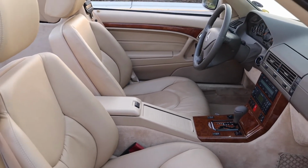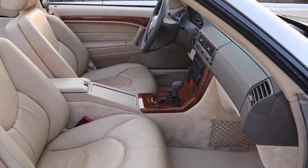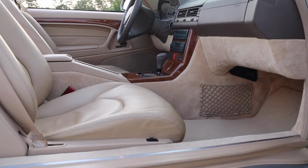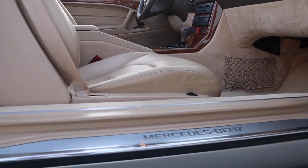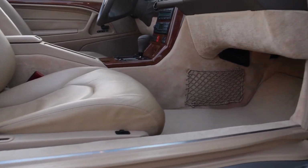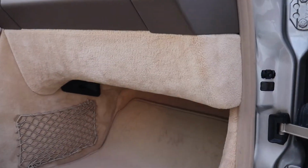At Autobahn-Vault, our goal is to exceed your expectations with our enthusiast-focused vehicles, and whether you search for a show car or an eclectic drive for special occasions, this very low mileage one-owner Mercedes-Benz SL500 will fit the bill safely and reliably.